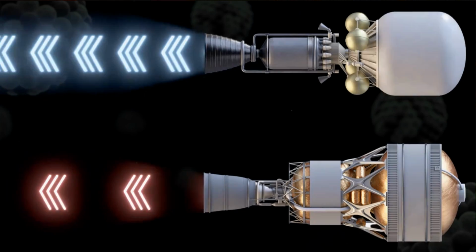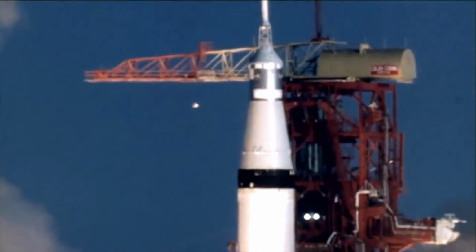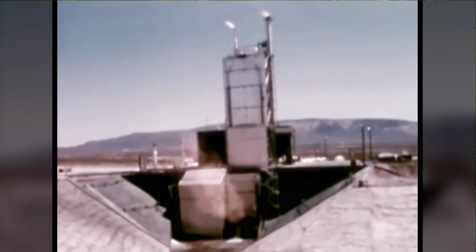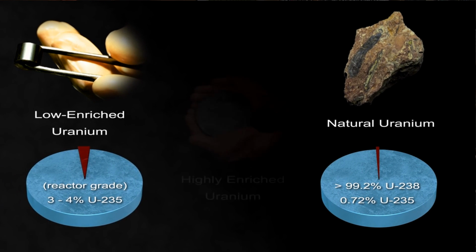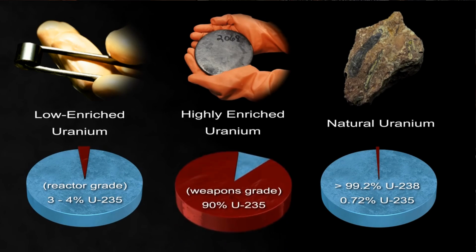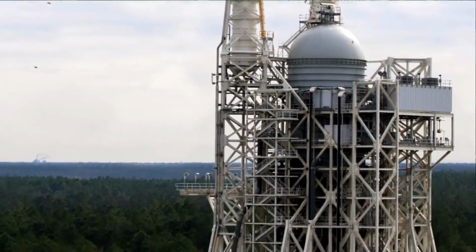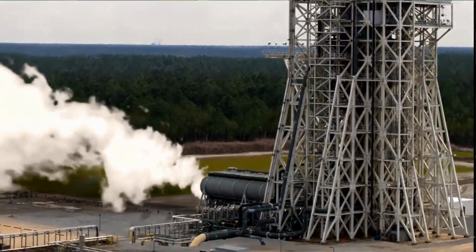Nuclear thermal propulsion was considered for use in the Apollo program, and significant development and ground testing was accomplished. Advances in technology since the 1960s may improve its affordability, viability, and acceptability. For example, it may be possible to fuel modern NTP systems with low-enriched uranium, instead of highly enriched uranium. In addition, it may now be possible to ground test NTP systems at established, safe, self-contained rocket engine test facilities.